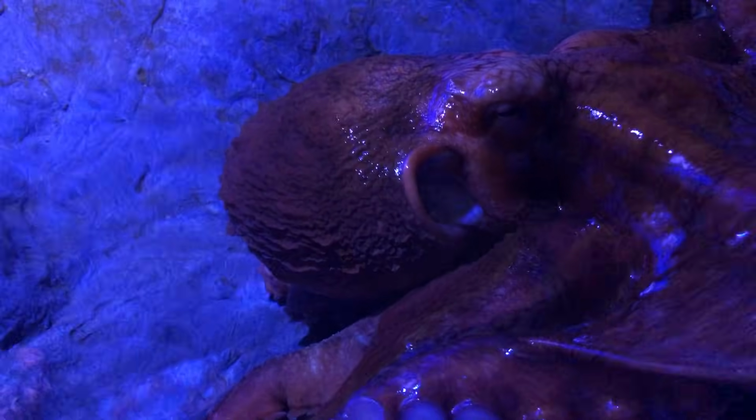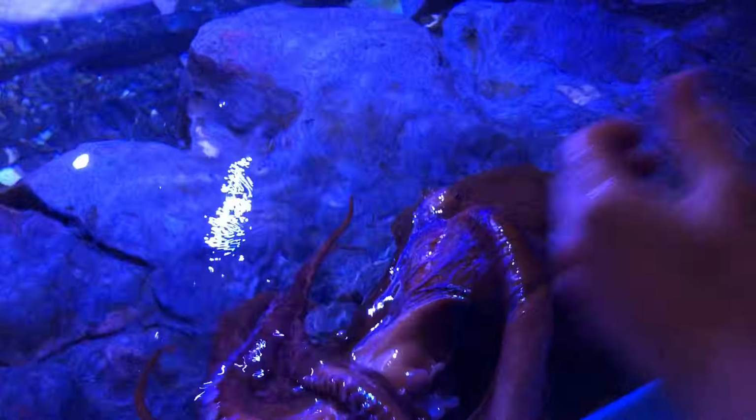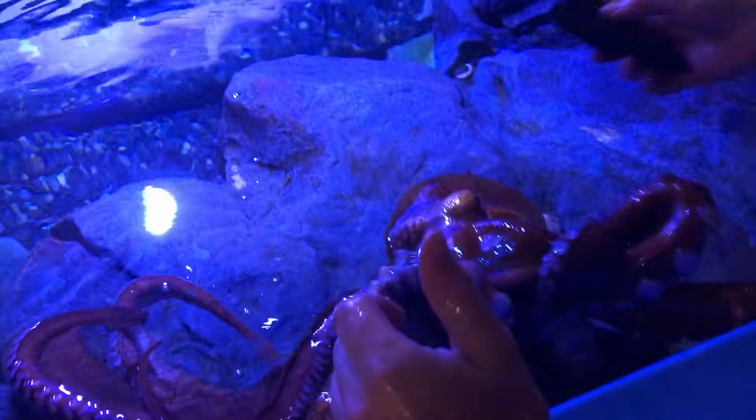I'm gonna feed her a second piece. We're gonna give her lots of food today. So Gilligan has a crush on us because she is, come on.